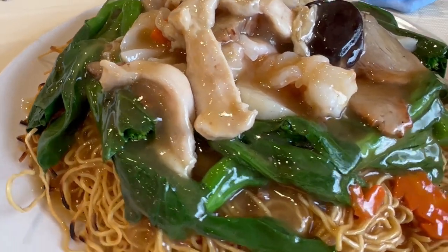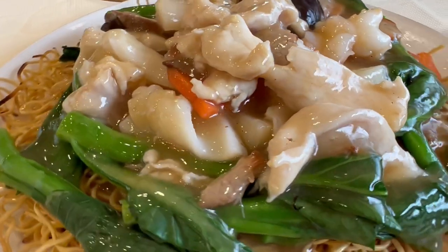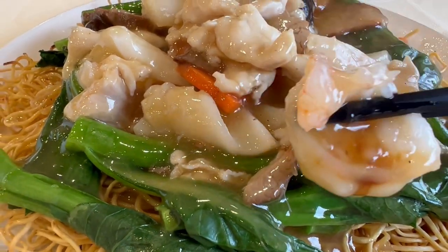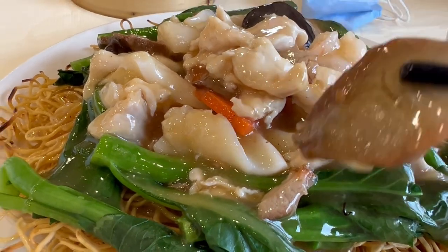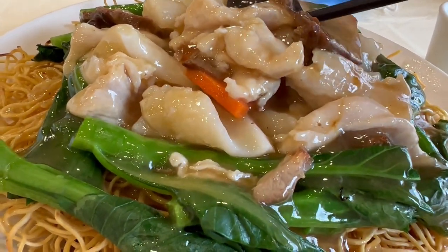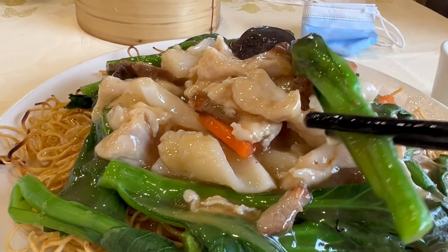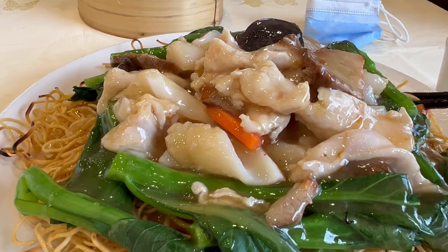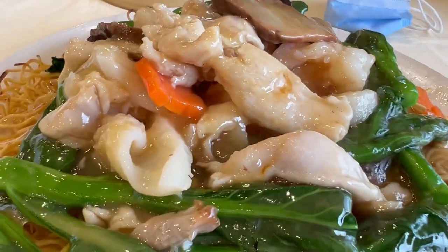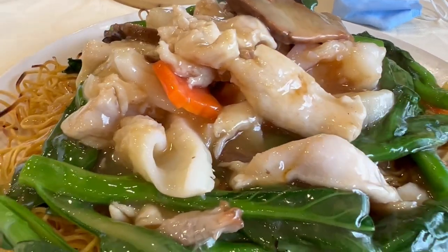This is a huge portion of their special chow mein. As a lot of my viewers know, I like special chow mein. You got a huge portion of lots of noodles. You got the chicken, and some nice prawns. Look at those prawns. Nice slices of barbecue pork. You have the squid. That's a good sign. And you have the whole Chinese mushroom. You got some nice Chinese veggies on the side. A little bit of carrot for color. And you can see the crispy noodles. Nicely crispy. And you see some scallops as well. So a nice looking special chow mein.